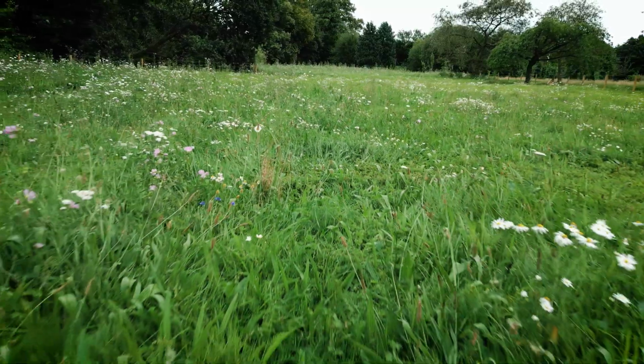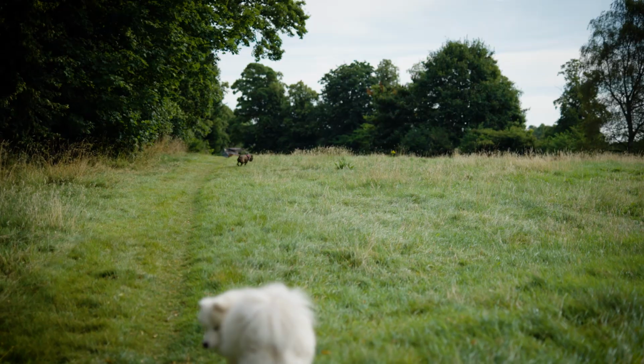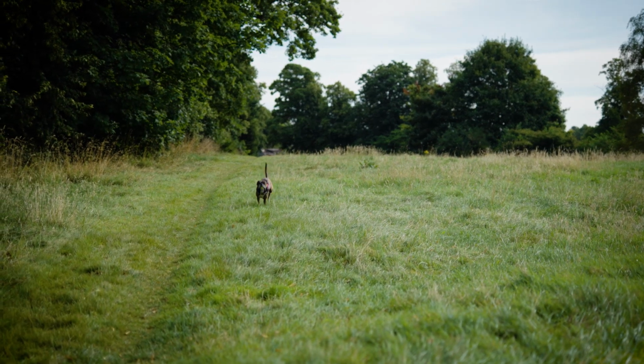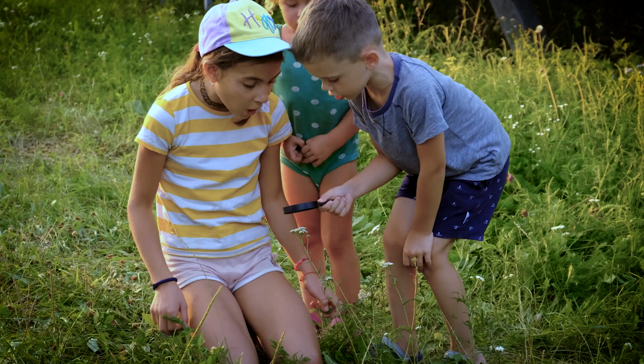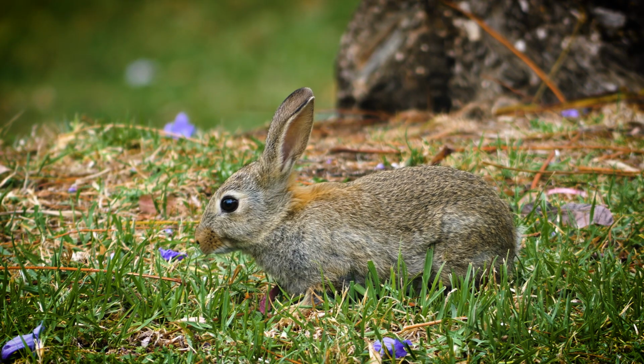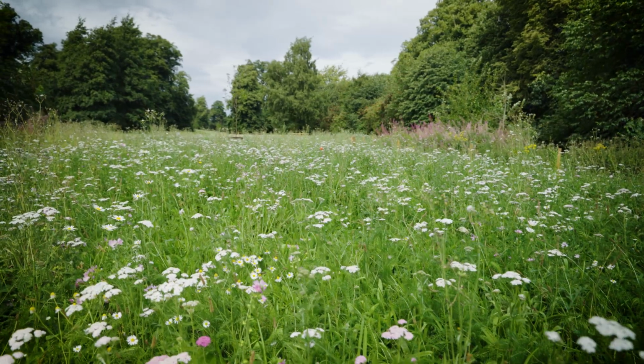It's creating a biodiverse habitat. It's also creating a nice community recreation space for any visitors or residents of the area. I think that we've created a great space for everyone. For those moving to our new development at Havelock Park, they'll be fortunate enough to have Blackwell Parkland right on their doorstep.